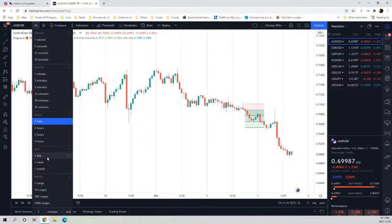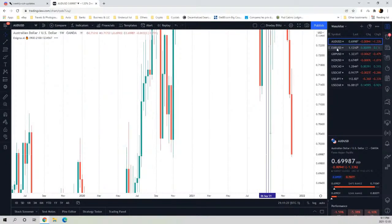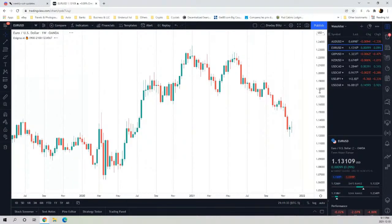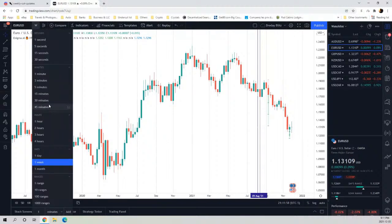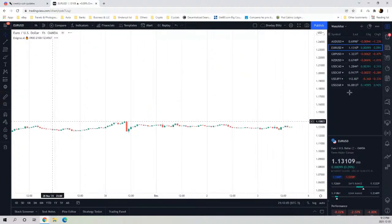So let's go on weekly and look at Euro USD. So Euro USD on the weekly, this is a reversal pattern right there, but still good movement. When you see a big wick or a candle like that, good sign that you may have some possible trade that will be sent out.